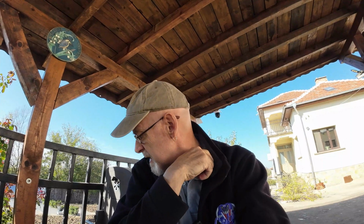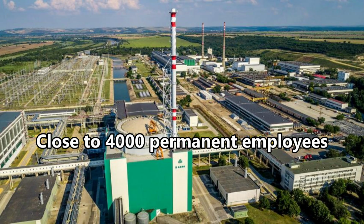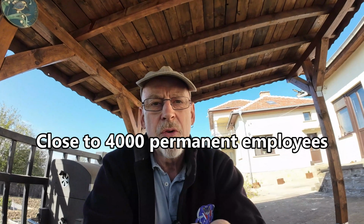Now one of the other big assets here is the nearest town. How far are we from Kozloduy? Well, it's about 20 kilometres from Kozloduy. Yeah, 20 kilometres, and it's good roads. There's a massive nuclear power plant, and it employs literally thousands and thousands of people. Now the town itself, which joins on the power plant, is only about 2 or 3 kilometres down the road.